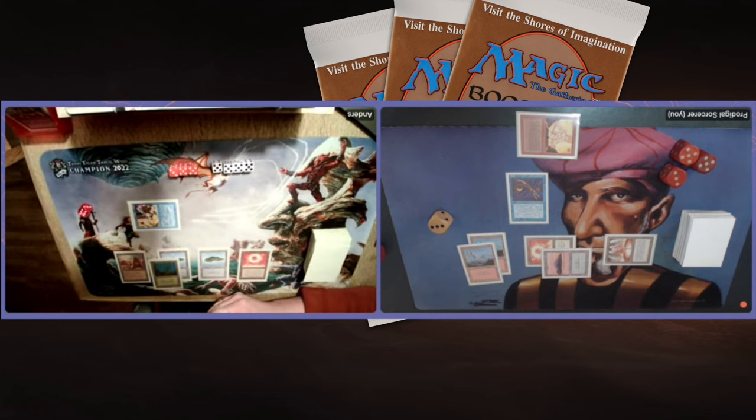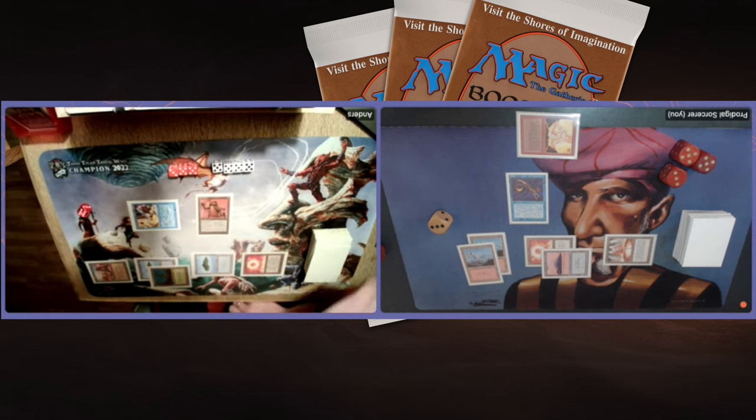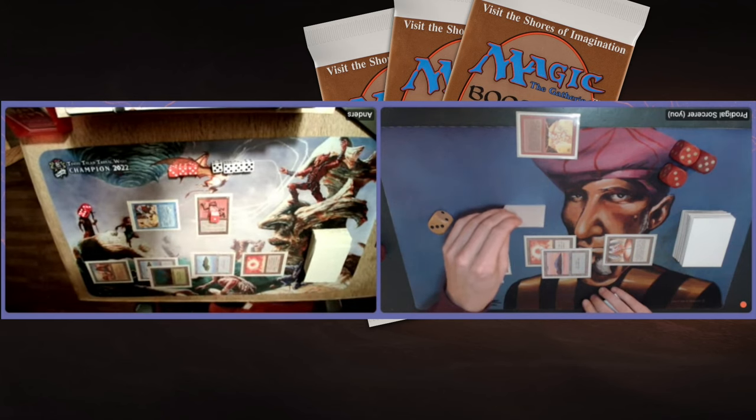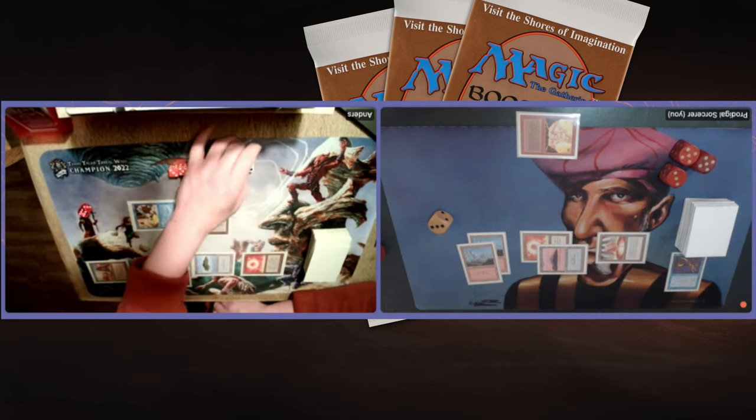Oh, Control Magic, such a good card. It's going to tap out. Oh no, are we going to see a Triskelion? Oh, the Triskelion is probably going to kill my Time Elemental here. He kind of has to. Yeah, exactly. Oh, this is bad. I need a little bit of luck here.